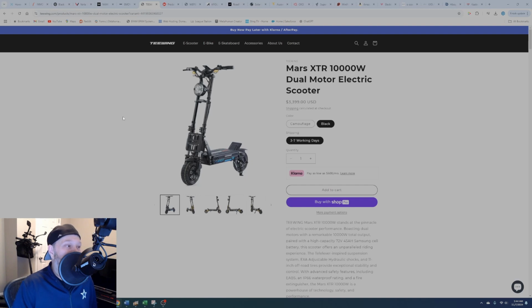I can't remember which ones those are, but the Roadrunner RX-7 is IP67. That's crazy. But anyway, I wouldn't be concerned at all in the rain with the Mars XTR. So puddles, rain, small ponds. I don't know. Honestly, it's really good for the IP rating.